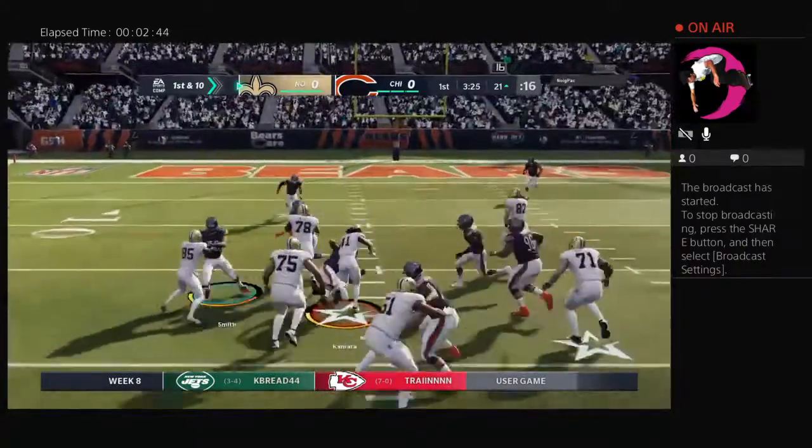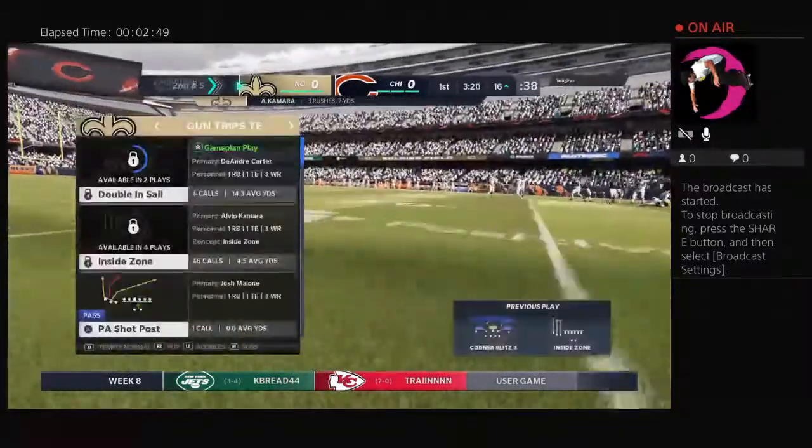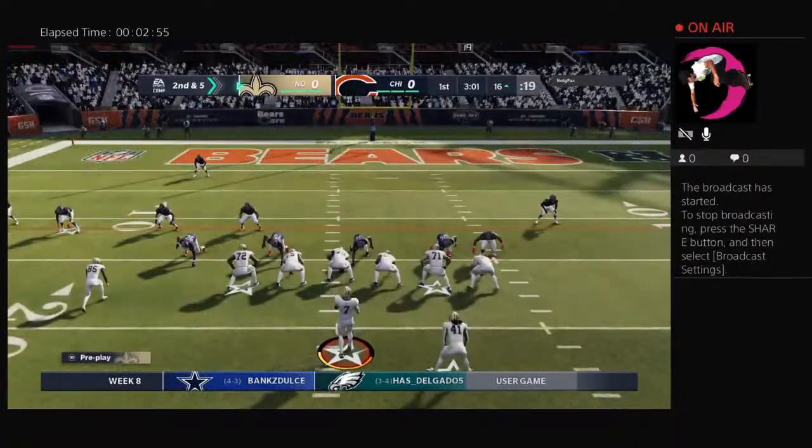Now a 1st down carry. It's Kamara. Tackle made there by Bilal Nichols. That's a really nice job by them picking up the run blitz and detecting it and blocking it and turning it into a nice run.